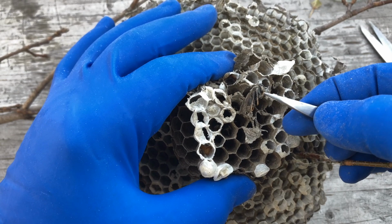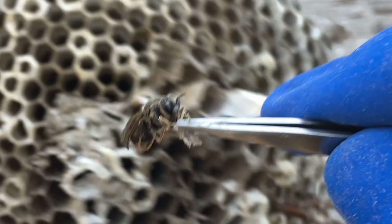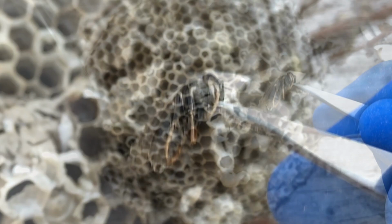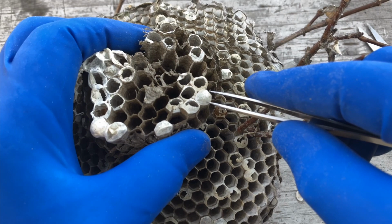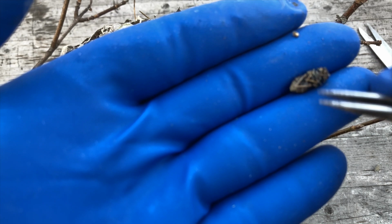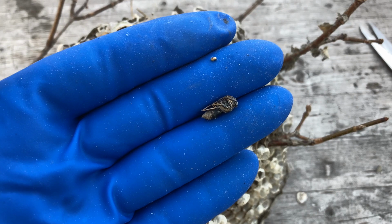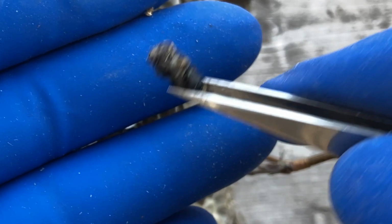Sometimes what you'll find, here we have a bald-faced hornet pupa that did not survive. Save that as a specimen. Now let's take a look at this one on the end. It's like the same situation there. Partially developed pupating bald-faced hornet. Not entirely clear what killed it, but for some reason it didn't survive. It's pretty likely that it was chewed on by some larva from a parasitic wasp, but it could have been other things that killed it. Weather, cold, what have you.